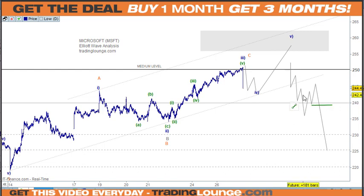So we can just allow that to come down, and that will give us the direction, because if we get 5 waves here, that means after correction we'll get another 5. Otherwise we'll be looking for one more move up. So I can see how you can count this differently. I mean, it's really ugly, all of this in here. It can be viewed in different ways.